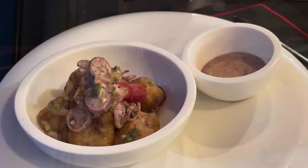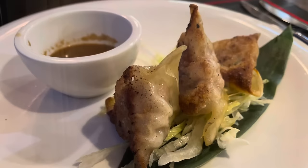Smoked chicken tempura with red bean mayonnaise. I've got the pork gyoza, and I did wonder if they were going to be steamed or pan-fried. There's pan-fried. They look amazing. Ooh, that's really delicious. It's kind of got a nutty sort of flavour to it as well. Very good. Right, and our feast has arrived.